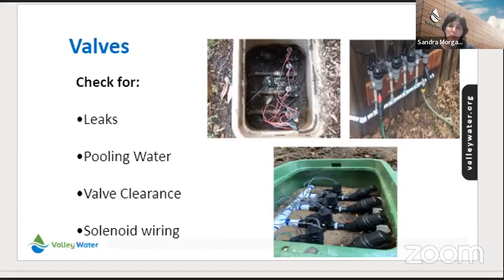And you were just going to check to see if there's water running through them, for one. The next thing you want to check for are leaks, if there's any leaks from each of the valves when you turn them on. Investigate that one by one.